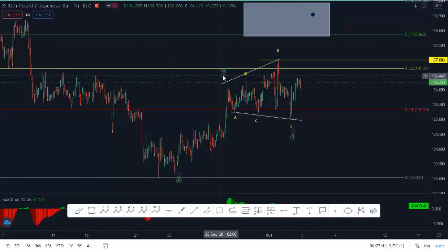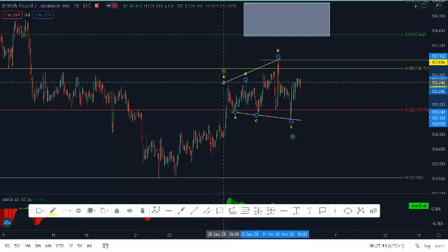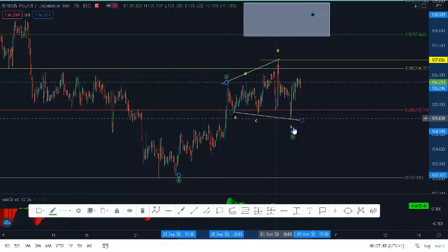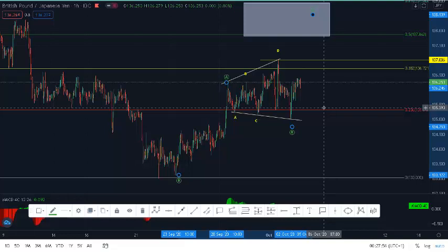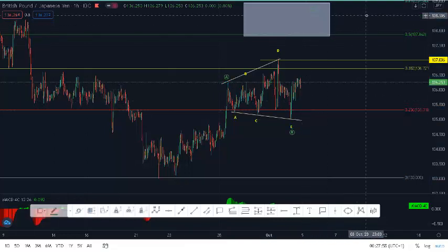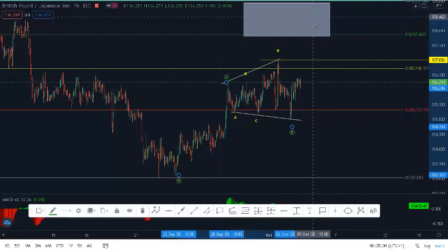This is wave A. This is A, and this is B. So my focus is that BJPY will give us a C level before we sell. It might be here, or it might go deeper. Let's say it will come here, but it will likely go deeper.